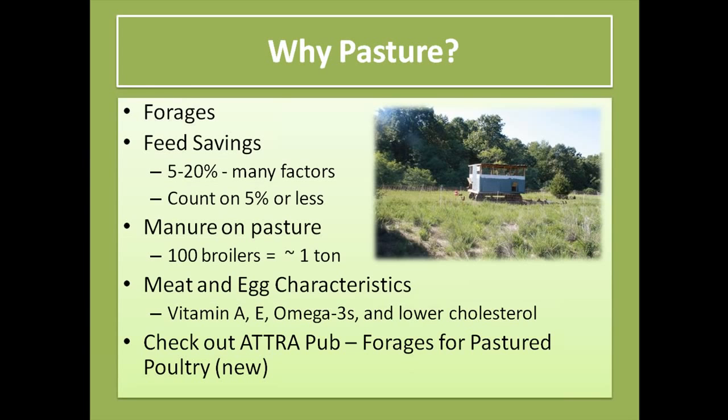And even the conventional poultry industry, raising stuff in chicken houses, does all kinds of additives to try to get that same color into the egg, because they know that's what the consumer wants and identifies as a healthier egg. And there have been multiple studies that have shown this. You also get other benefits like lower cholesterol. There is a difference in taste that's been documented. Certainly a difference in texture with the birds as well. And all this will be discussed at length.